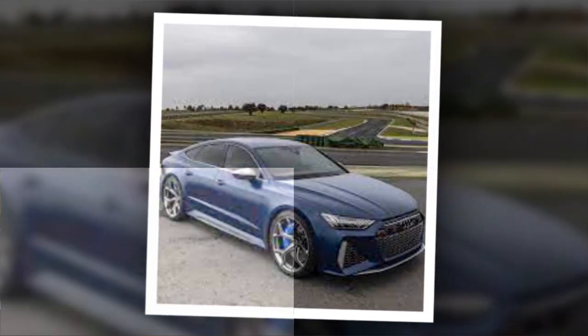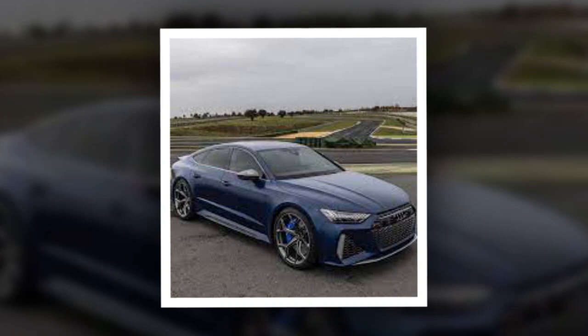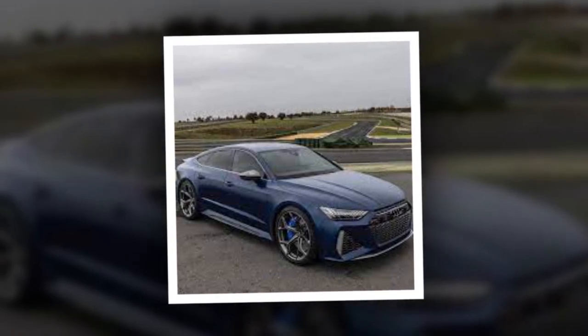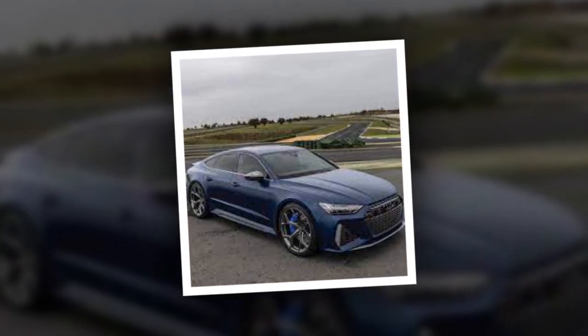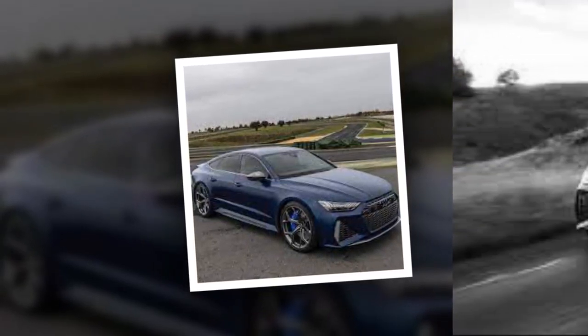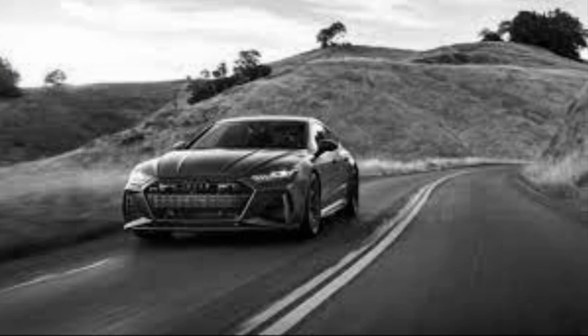The three-way adjustable dampers give the RS7 better roll and pitch stabilization, which helps counter body movements. So while the ride is indeed ultra stiff, it also yields less body roll and gives the car a more planted feel. You'll be able to brake quicker, too, with the new carbon ceramic stoppers.